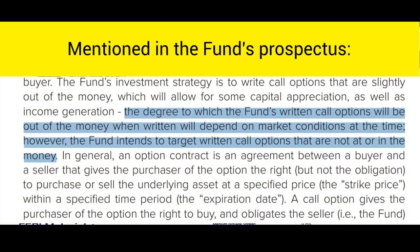Mainly, they are prioritizing writing options that are out of the money, and they use a dynamic approach to decide how much out of the money the option should be in a given month. This way, if the price of the underlying stock does go up, then they are able to capture a good chunk of that capital gain, and they can use a combination of the option premium along with a small portion of this capital gain to pay out the monthly income. Thus, they are able to pay out a high income and at the same time retain some of the capital gain made by these underlying holdings.